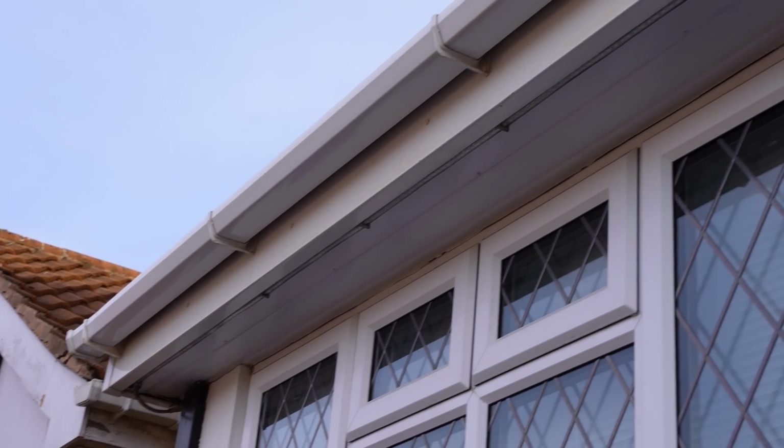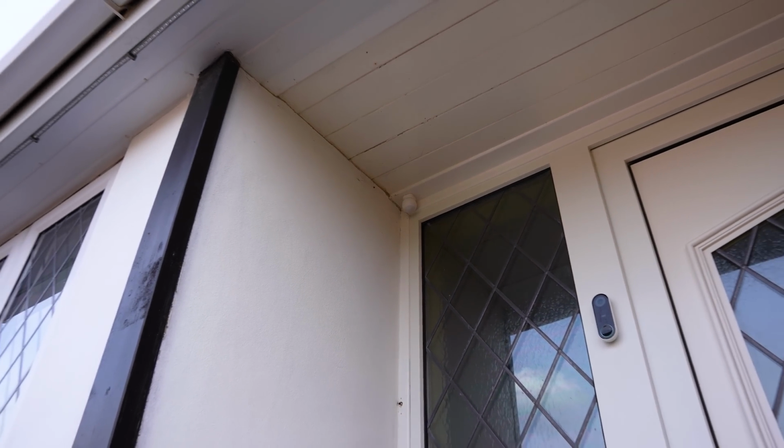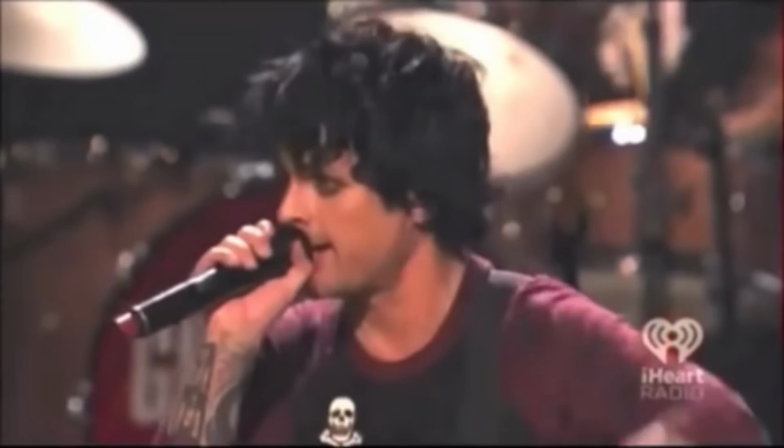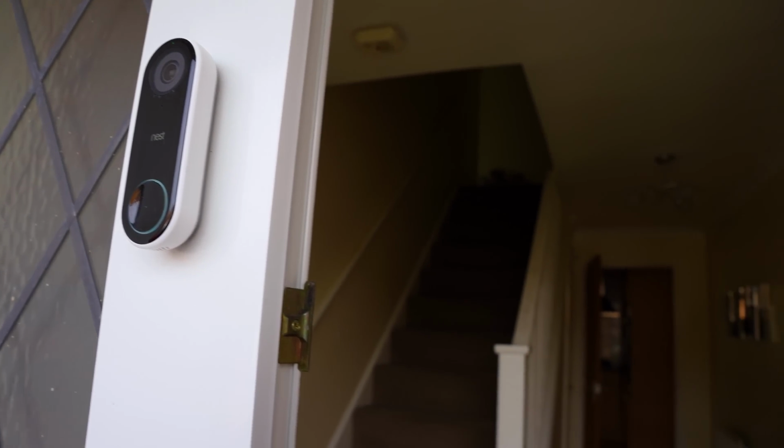The whole of the front of my house is covered by a super long, waterproof ZIGBEE LED strip from ZemiSmart. This LED strip is triggered by a ZIGBEE motion sensor in the porch and only triggers if the sun has gone down. The strip automatically turns itself back off after 1 minute of inactivity. 1 minute! Yes, Billy Joe from Green Day. 1 fucking minute!